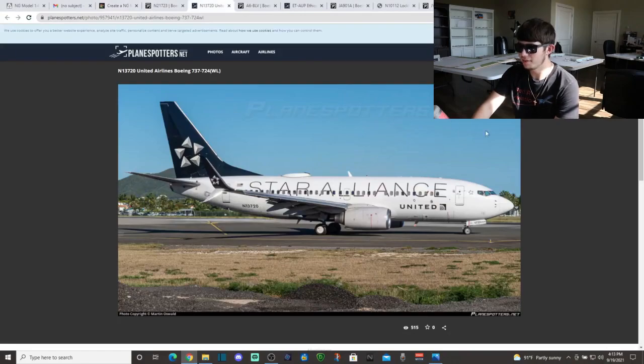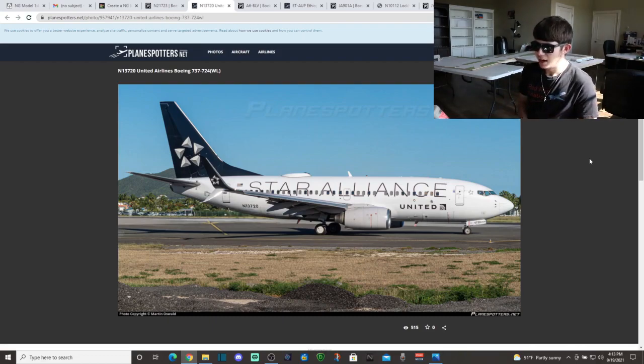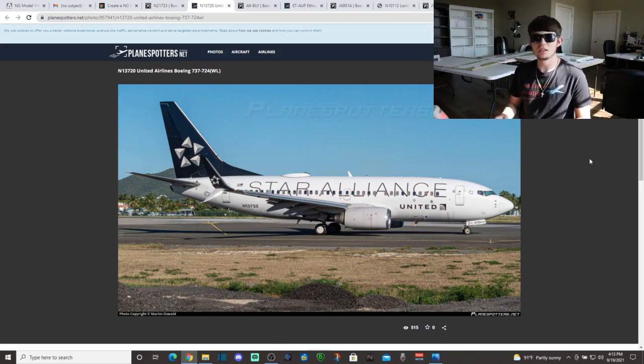Taking a look at its real-life counterpart, here's a really nice picture. All credit to their respective photographers as well. I forgot to mention that. I apologize. Very similar to the previous 737-700. One thing I will give on this one, though, is it appears that the Wi-Fi box on this particular aircraft is white, so good job there by NG for getting that part of it, even though it's probably just a default thing. But nevertheless, really, really nice livery.